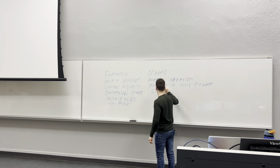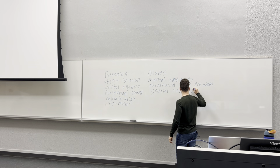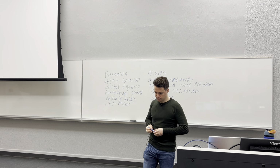Men are better on average at spatial navigation, and unsurprisingly, better at throwing. That's one physical ability that the book talks about. That difference is quite large.